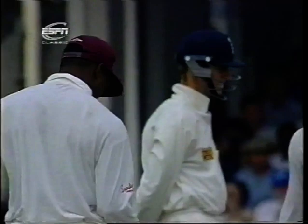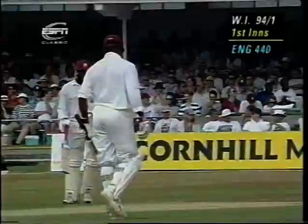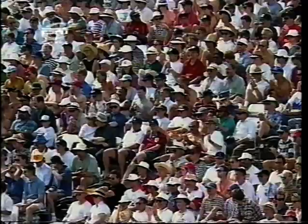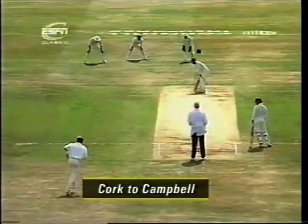Yes, he's such a clever player, Brian Lara. He threatens to come forward here, look, the front foot, but then he's so quick to rock back. You've got a chance with him if you're pitching it into the foothold outside off stump. But you don't have much chance if it's short. Eight from two balls. Well, Sherwin Campbell's got to be careful here. He's got to bounce the first ball from Cork.